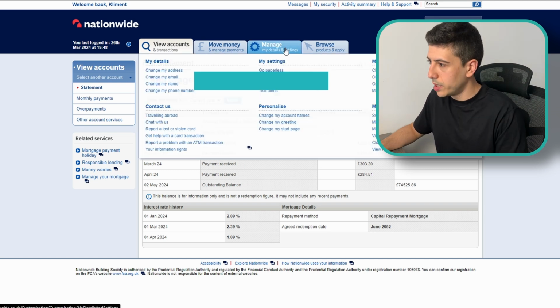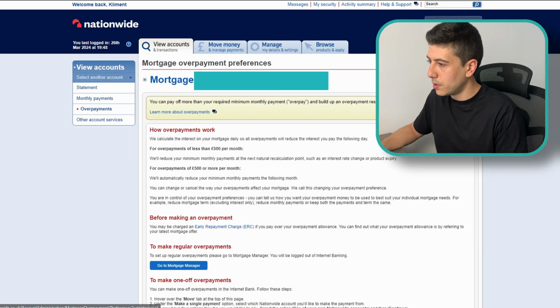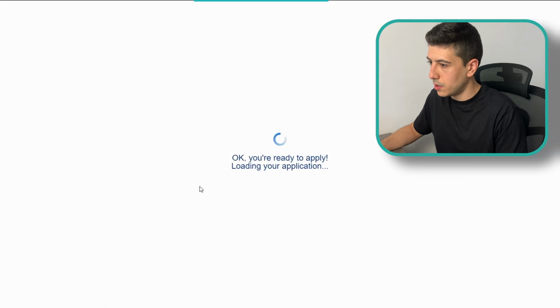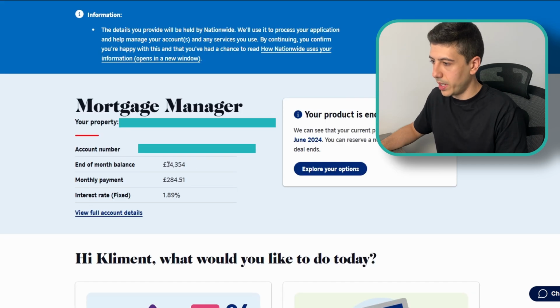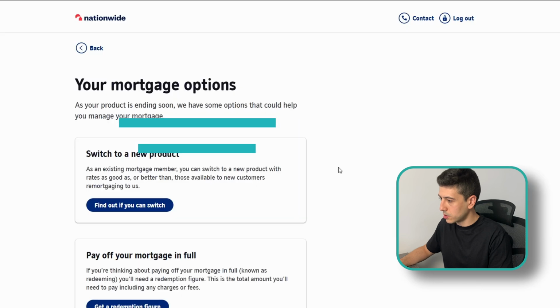So I want to go to manage, view mortgage overpayments, go to mortgage manager. And now I'm taken to a separate portal that you have access to only when you're a client and have a mortgage. So over here, you can see I have remaining £74,000, and it says your product is ending soon, end of June. You can reserve a new product before the deal ends. So I'm gonna click on explore my options.